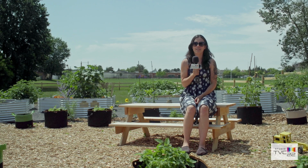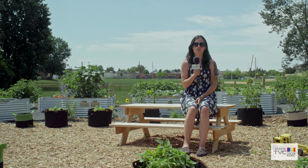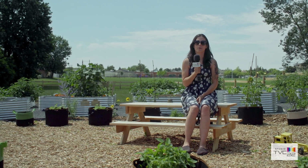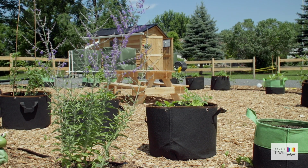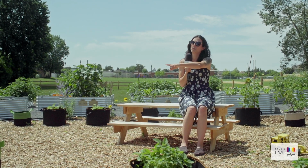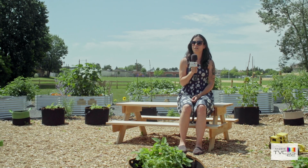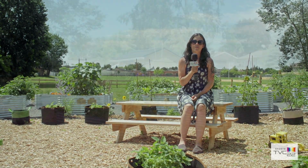So I'm sitting in the children's garden that we call the Seedlings Garden, and it's dedicated to our youth so that they can learn about gardening, experiment. They each get a grow bag that they can plant what they wish and care for it. And then on the outside, we planted berries and sunflowers, and we plan on adding strawberries in the future as well.